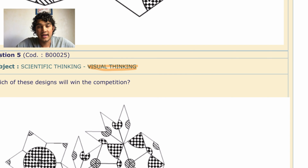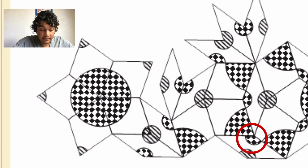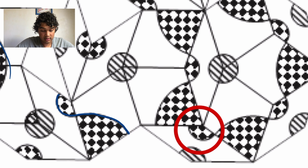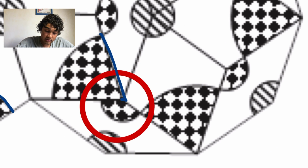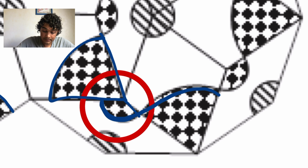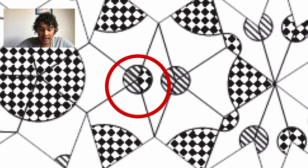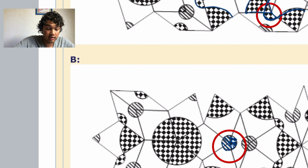So this is visual thinking, and you have to really look at what you're being presented. So you start off, and this all seems like it matches, this matches, this matches, everything is matching, and you look here, and you have this one, and then you have this one. And this matches with this, but this does not match with this in any way. So this is out. And then B, right off the bat, right in the middle, you have one pattern here and another pattern here. So this one is done.